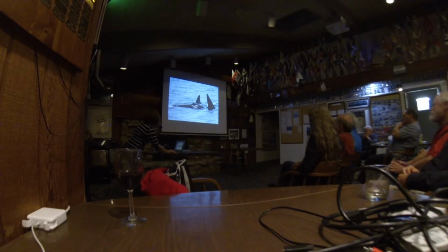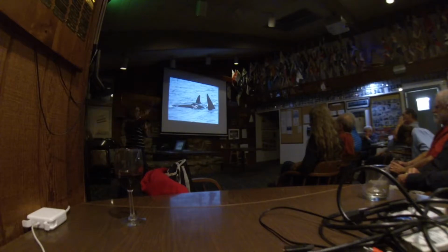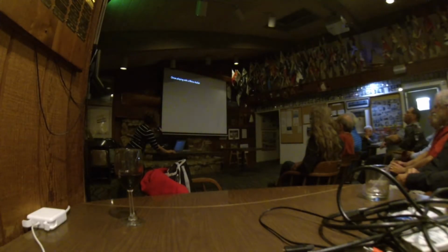Yeah, so here's a pod with a baby. And we see these very distinctive pods. They're called matrilineal, the females. The oldest female is the head of the pod, and several generations of young stay with the grandmother and mother of the pod. The males will leave the pod to go mate and then come back to their mamas. So it's really interesting. This is very, very cool.